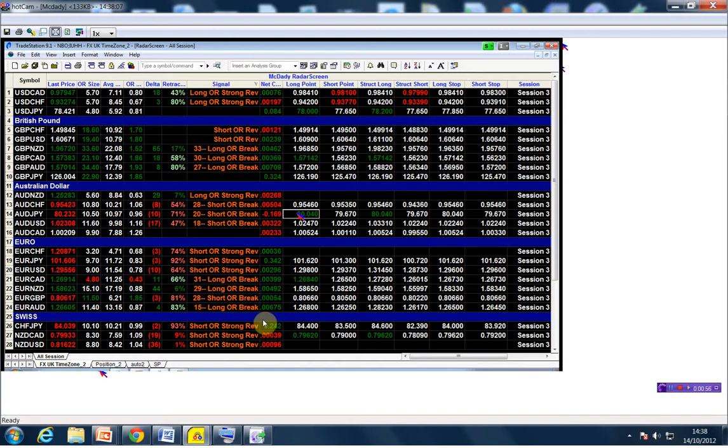You can see that our buy from last week is 80.04. We closed the week at 80.22. You see the pound yen is close to the structure point, which is 126.19. The euro yen is close to the 101.62. The Aussie yen is right above the 80.04. If you look at the top of the radar screen at the dollar yen, it's already above the 78.20.